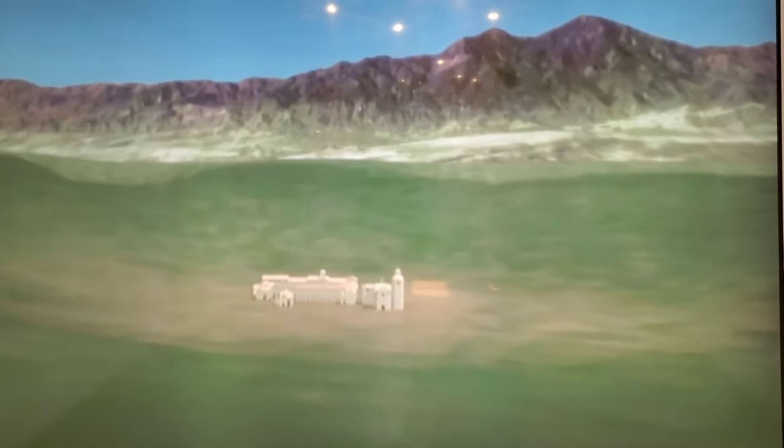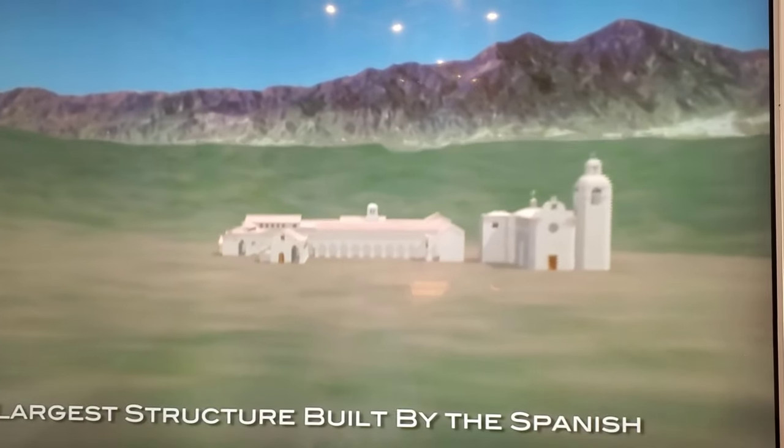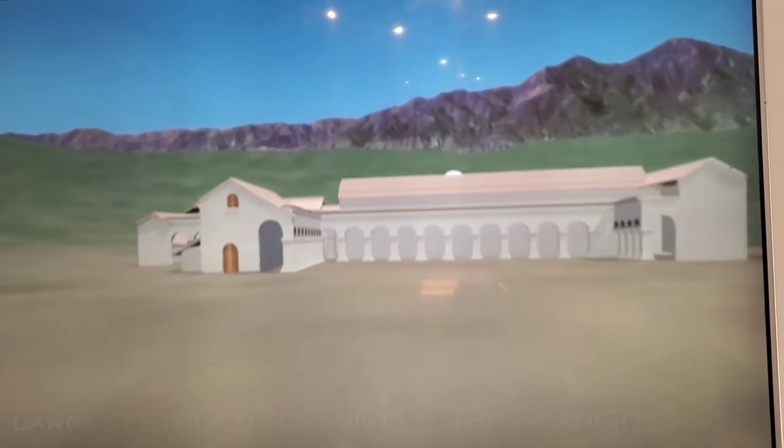Construction of the mission began in 1797 and took more than 9 years to complete. When the Great Stone Church was finished in 1806, it was the largest stone church west of the Mississippi River and the largest structure built by the Spanish during their 65 years in California.